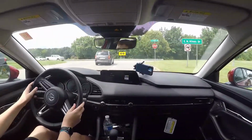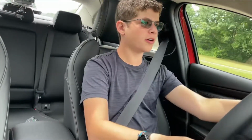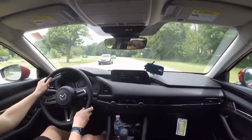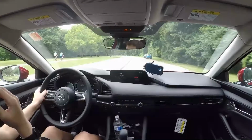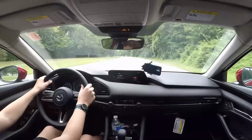Gonna turn right again here. Let's put this in sport. You know, we got no one in front of us. Here's sport, and pedals to the metal. Okay, it's 40 miles an hour around here. 50, 60. You know, this car's 0 to 60 isn't slow. 8 seconds for this class is actually quite fast.